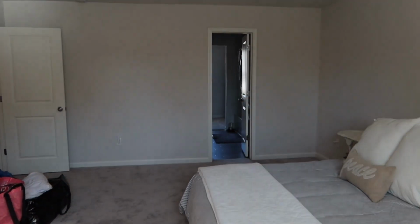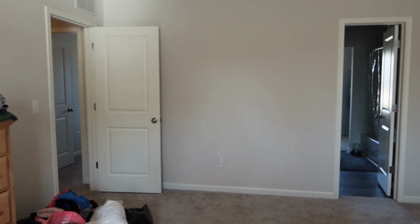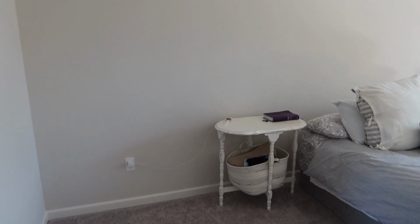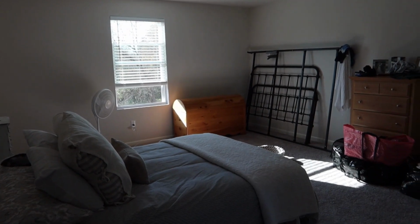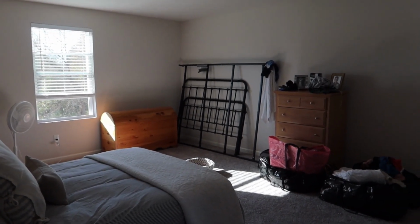So here's another look at the bedroom. We're gonna put a barn door here. I already have the hardware for it, so hopefully that'll be coming soon. So that'll definitely give us more room in the bathroom. And then I'm gonna give you guys another look-see from the other side. This room is gigantic, but we're gonna love and enjoy it. And you see the bed frame still not put up, so that'll get put up.